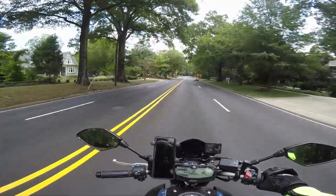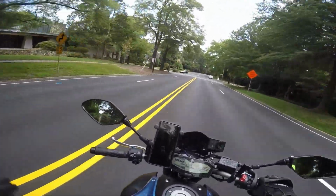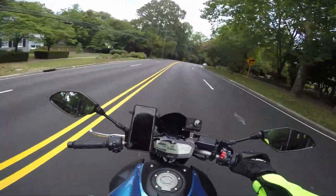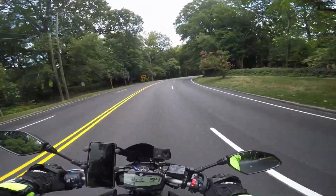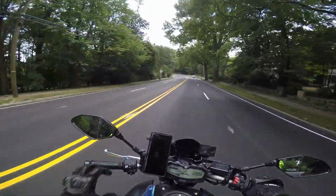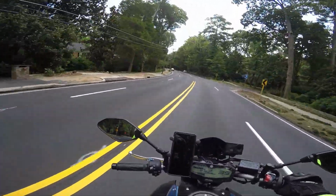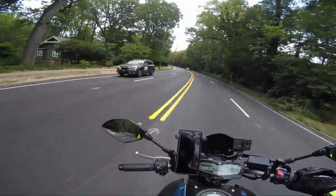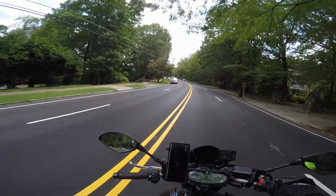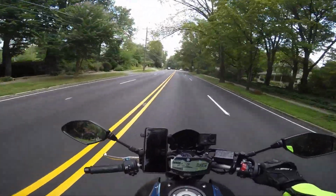I made some passes on cars that I shouldn't have because I knew that I could, and I was getting myself into hairy situations, and it's like, I don't need to be doing that to myself. I want to be able to ride for a long time. I don't want to have a stupid and completely avoidable accident because I was being selfish and cocky. So being limited in power and understanding that I'm limited has helped me, but again, that's going to be different for everybody.